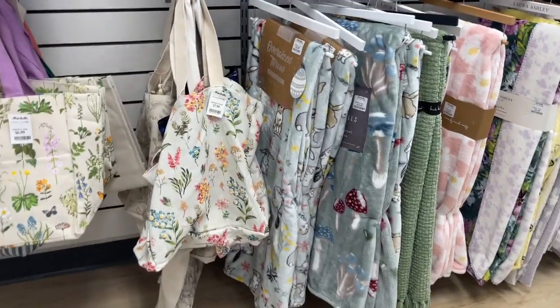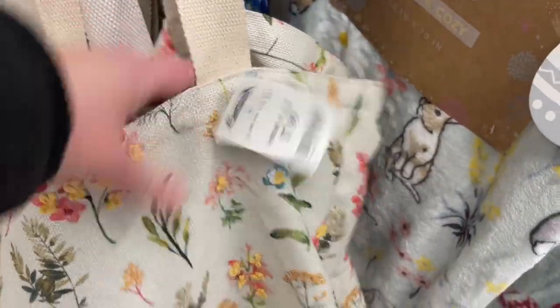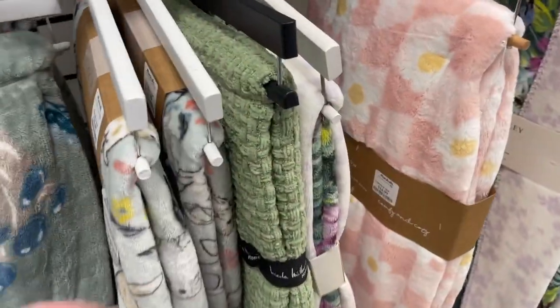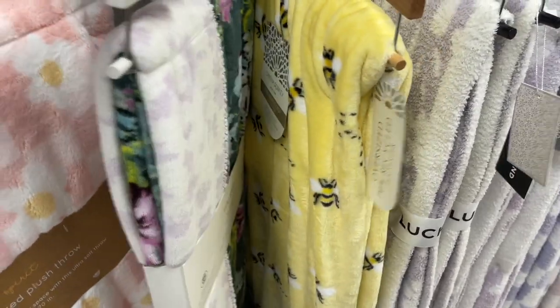And then these pretty little floral bags. I feel like these are just for all the time, but would be cute in spring or summer. And then these blankets. They didn't have a lot of blankets actually for Easter, but they did have this mushroom one. I thought it was really cool. I know there were a lot of viral mushroom blankets and pillows and sheets and stuff. So if you see that, I would grab it. And then these pretty floral blankets just for springtime.